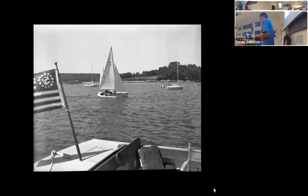Here we are back in Blue Hill, in July of 1975. It's the Harbor Mast Yachts that had a little sailing event going on. This is, I guess, East Blue Hill as well, at the yacht club. And they were giving sailing lessons.